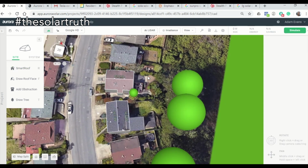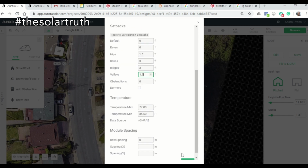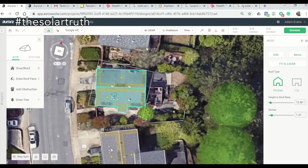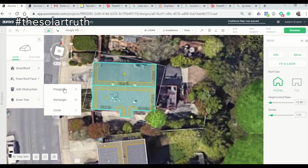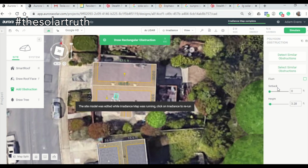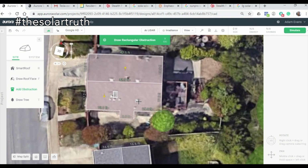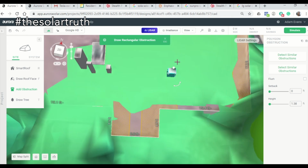Okay, so now we can do, I believe your fire guidelines are pretty similar to my area, where you got a foot and a half on the sides, 3 feet on the top, and a foot and a half in the valleys. It's pretty standard. And then we can run irradiance, so we'll see the actual shade production. You know what, actually first, you got some other obstacles in there too. So get this skylight in there. It is flush. And like a couple little things going on here. Alright, that should be alright.